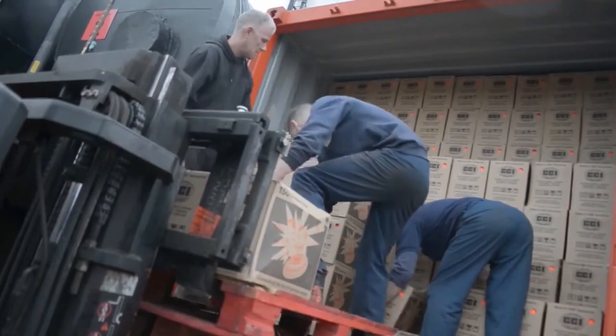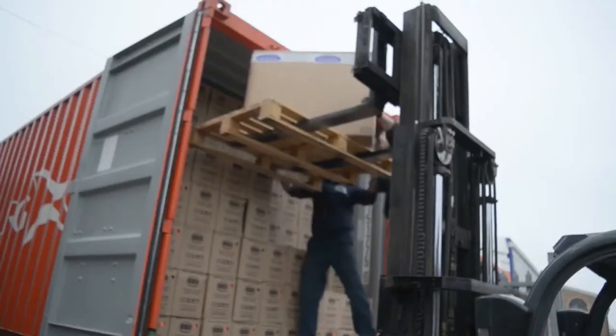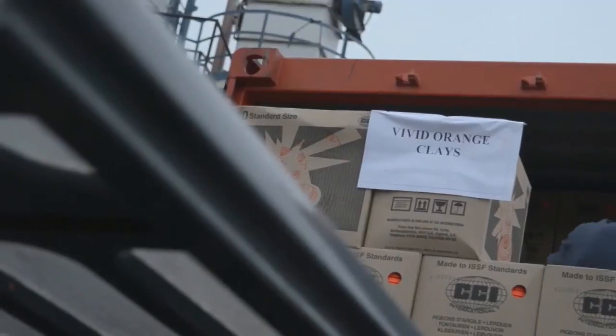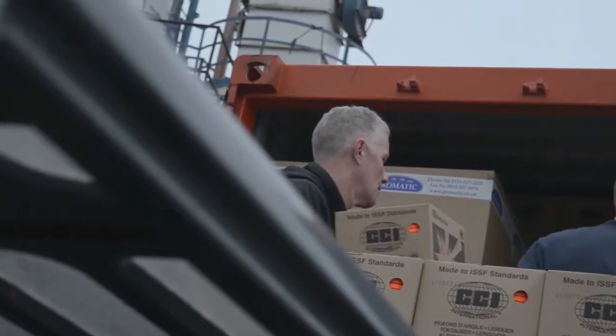You've just seen us loading up a 20-foot container to go to New Zealand. We're about to shove on one of the pneumatic traps, and with our recent tie-up with pneumatic, it's quite a convenient route to market because it saves them sending a trap individually. Absolutely. And it allows us just to pop it on the box here, which we're going to have a look at as we put it on.